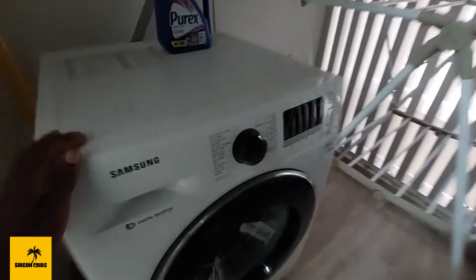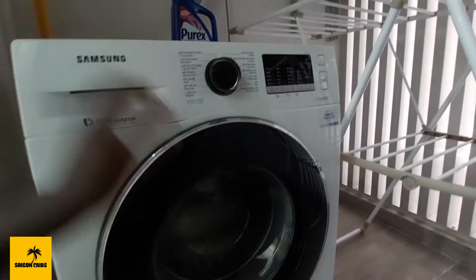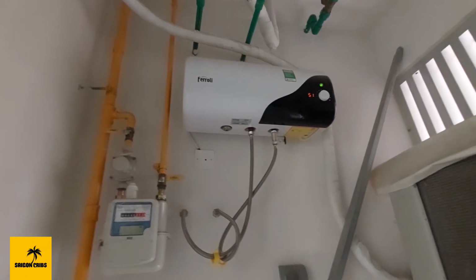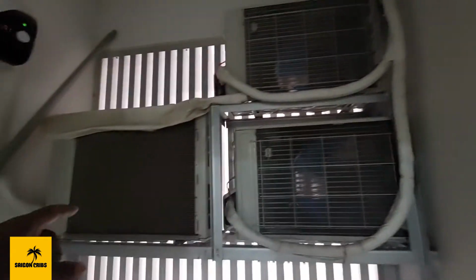So we do have the Samsung digital inverter washing machine, and that is set up with the smart care, looks brand new. Here we have the central hot water. So this brings in hot water into your faucets, your kitchen sink, and your bathrooms. And these are just the area typically here in Vietnam, as everyone may know. Everyone hang dries their clothes because out here the temperature is very hot, so you really don't need a dryer. And mixed in with these aircon units, this is the perfect drying machine anyway.